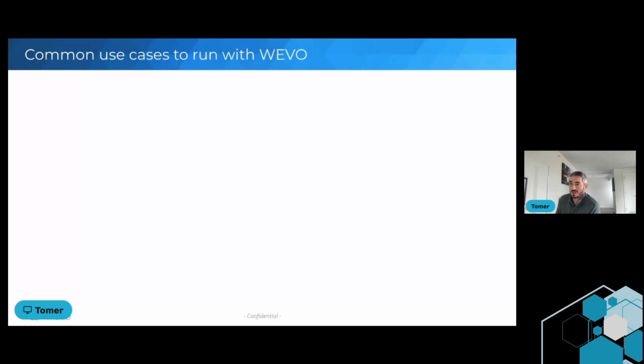So I'll highlight, before jumping into the platform itself to show an example, 3 common use cases within WEVO. WEVO can be used for any web page or any prototype, as I mentioned before, but we've seen 3 ways to really get the most out of it.